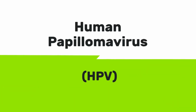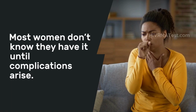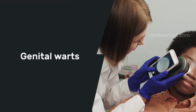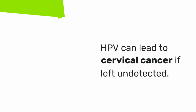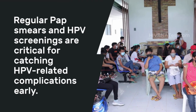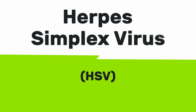Human papillomavirus, HPV. The invisible risk. HPV is incredibly common, but it's also one of the most misunderstood STDs. Most women don't know they have it until complications arise. Key symptoms of HPV: genital warts. These appear as small, flat bumps or cauliflower-like clusters. No symptoms until complications. HPV can lead to cervical cancer if left undetected. Regular Pap smears and HPV screenings are critical for catching HPV-related complications early.